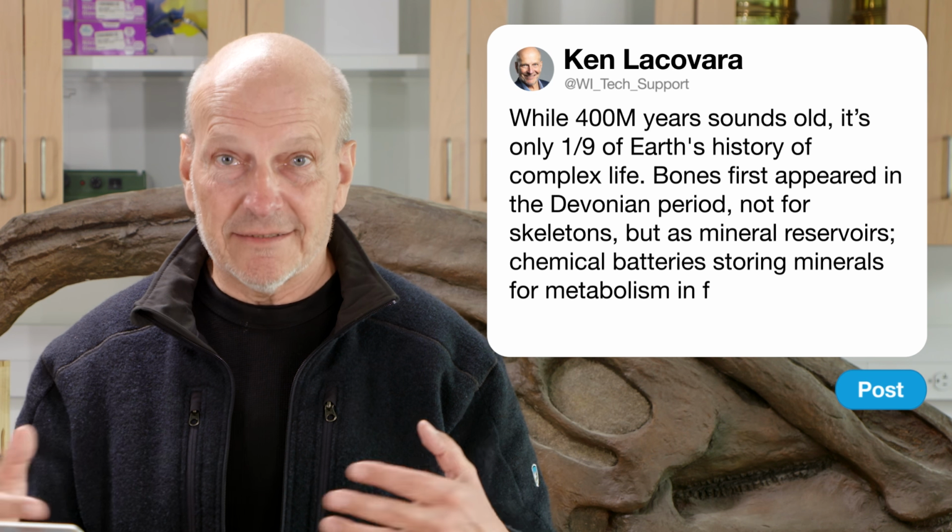And yes, it's true that the first ossified bones appear in the Devonian period about 400 million years ago. And the first function of bones was not to create skeletons. It was probably as a reservoir of minerals. If you're living in the ocean and the ocean chemistry is fluctuating from one state to another, you're going to have a tough time getting the minerals that you need to run your metabolism. Think of bones as a chemical battery for organisms. You can deposit minerals in a bone, and then later you can withdraw minerals from that bone. It's only later that bones start to serve the function of support as skeletons like we have today.